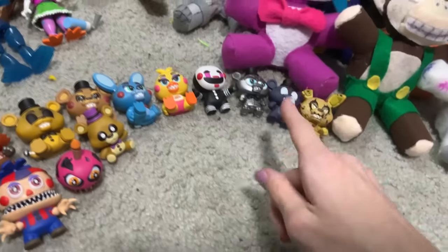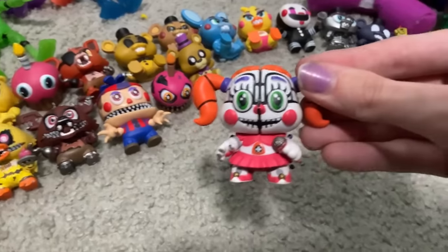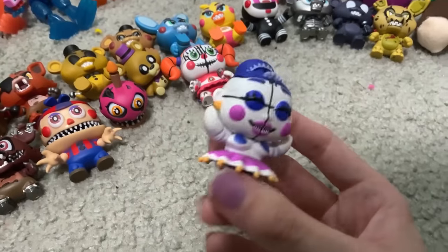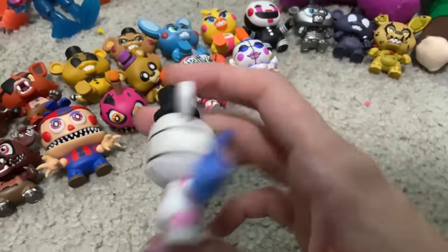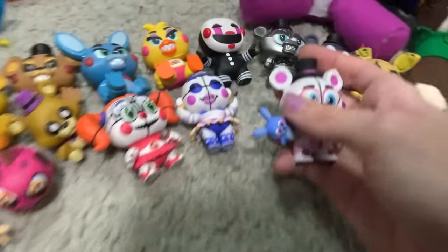I love him. I don't know if I mentioned if Shadow Freddy was Hot Topic exclusive or not, but he was. Here is Circus Baby, another one I got secondhand more recently. Here's Ballora. This is actually one I managed to get back when Wave 2 came out. As well as Funtime Freddy. And Donbon. Very good Mystery Mini. I like all the gang.